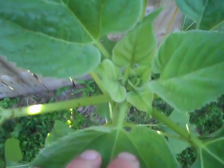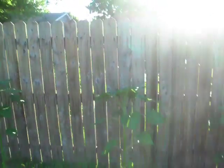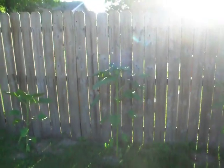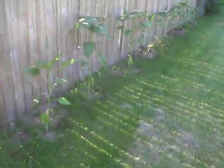And see how the new leaves come out of there. And it just keeps growing and growing. And growing. Well, they're halfway up the fence, if you can tell. If I move it back here. Yeah, this one's over halfway up the fence. They should be breaking the top of the fence within a couple weeks, I would say.